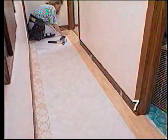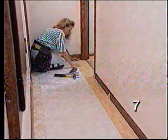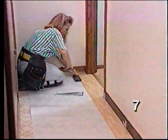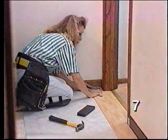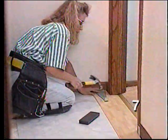The first course is pretty long since we're extending the floor all the way down this hall. I'm going to snug up the last piece. There we go. We need to use this pull bar that comes with the kit by putting one end over the plank and then tapping the other end to tighten up the end joints.